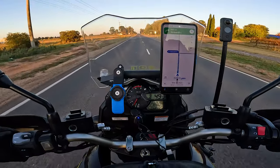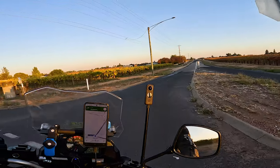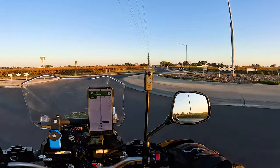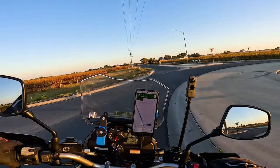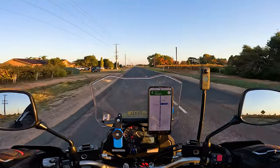The first place in today's itinerary is Renmark, but before that I will stop at the state border sign to take photos with Stromy and then I have to stop at the fruit fly quarantine station just after crossing the state border.